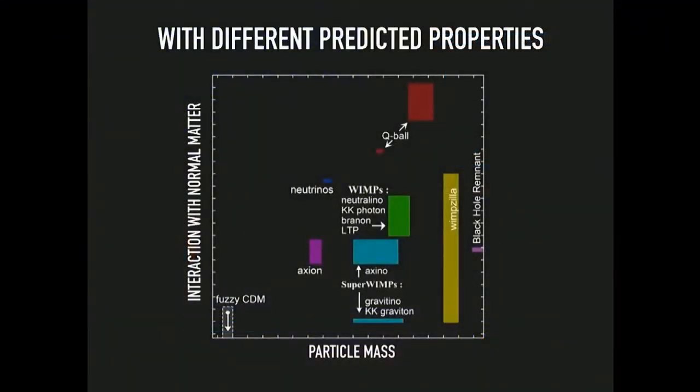All of these theories predict different properties for dark matter. So for example, here is the mass of a dark matter particle, and here is how strongly it interacts with normal matter. And you see that different theories for dark matter fill in different places in this model space.